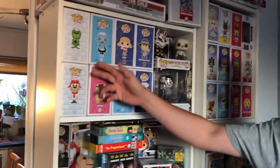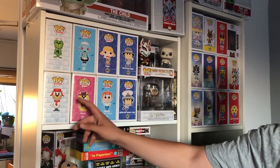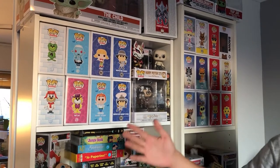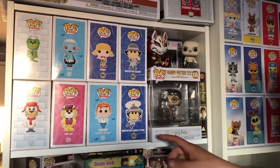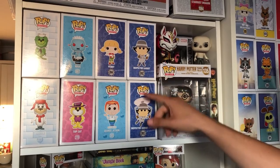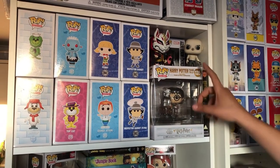As you can see here we have Sneasley, Rosie, Penny, Top Cat, Grizzly. I think two of them are missing from this collection, which are the most valuable Funko Pops. Hopefully we can find them somewhere. Also we have here the Inspector Gadget collection, only the Chase one is missing from this collection. Here we have a Harry Potter one.